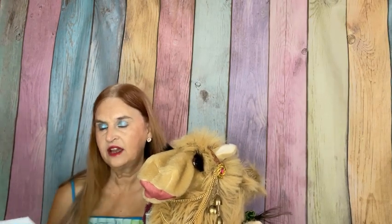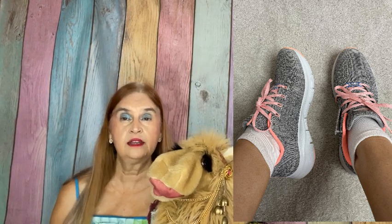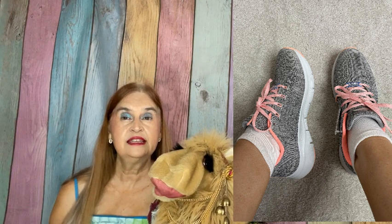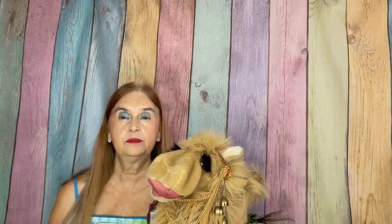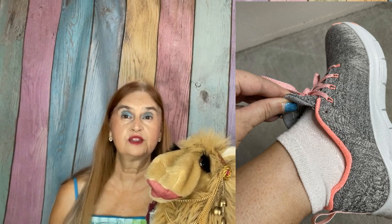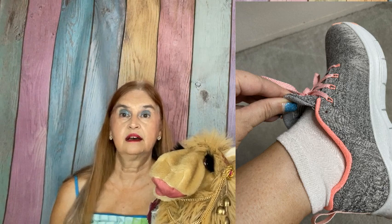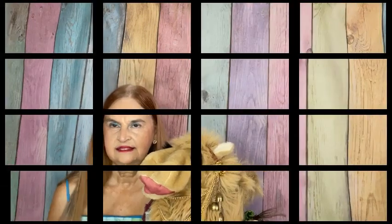And I found these to be much more comfortable than the other ones. These have a proper tongue to the shoe, which allows me to adjust things more to the liking of my feet.